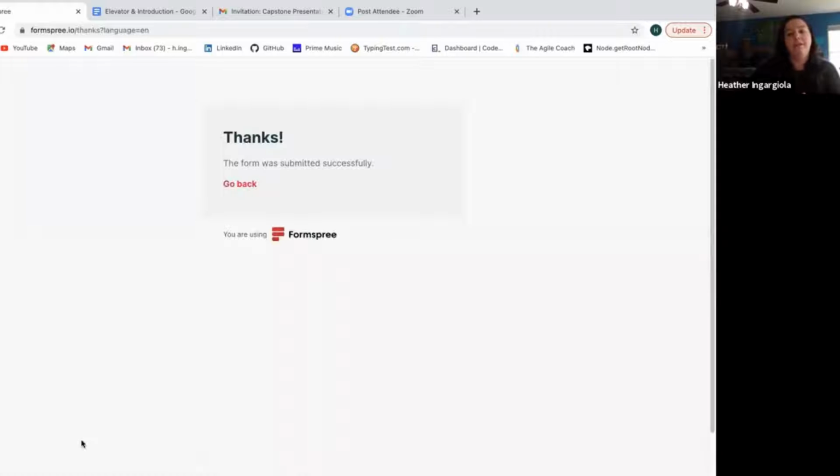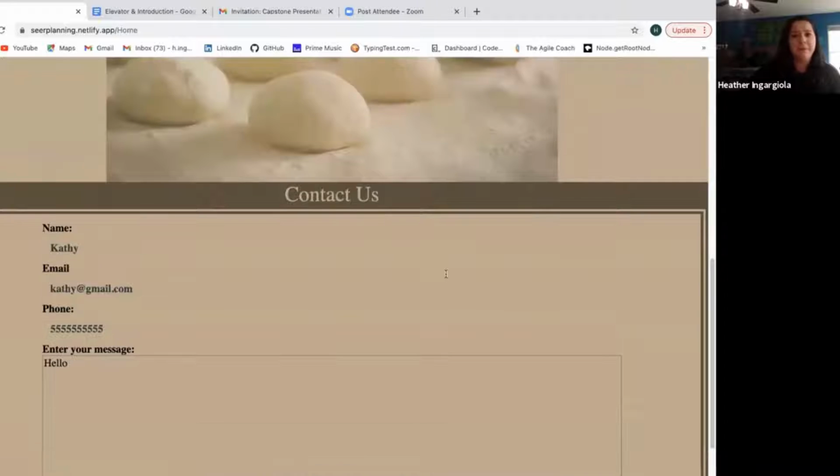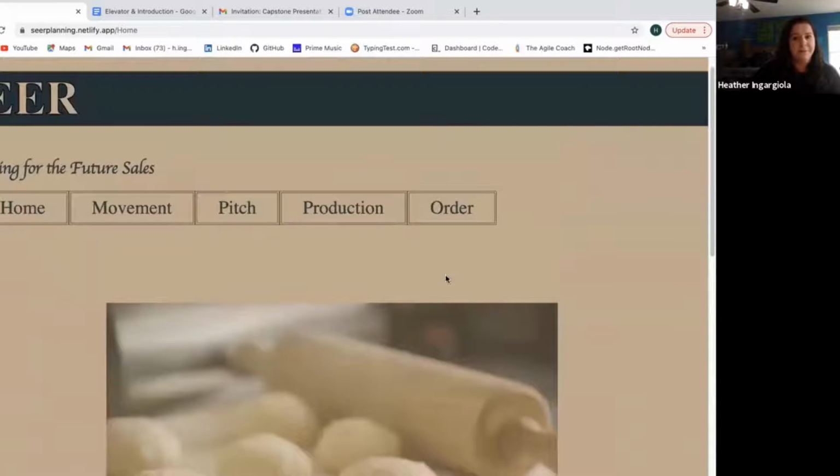And this uses, I used FormSpring. Really simple. And this comes directly to my email. And then I would be able to contact Kathy and we could talk about using this website for her pies. So that's my home screen.